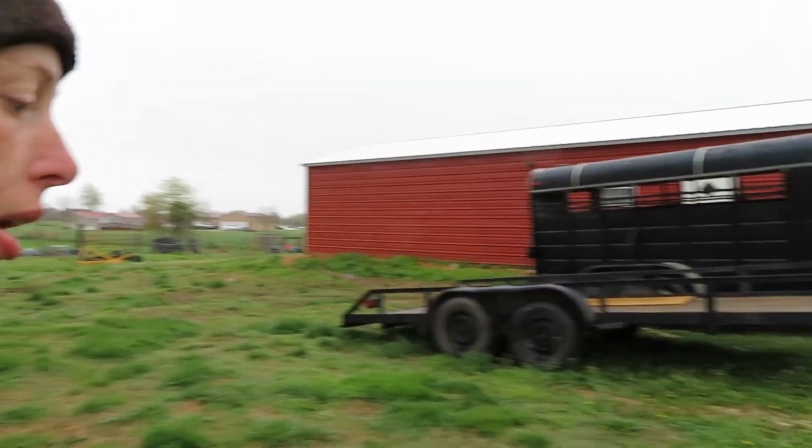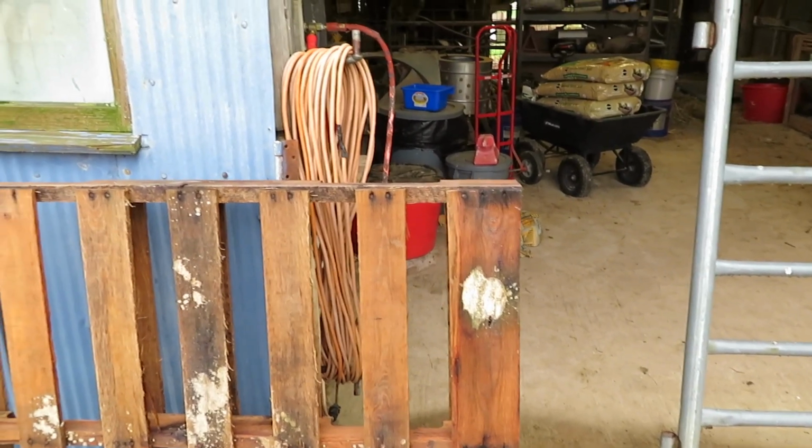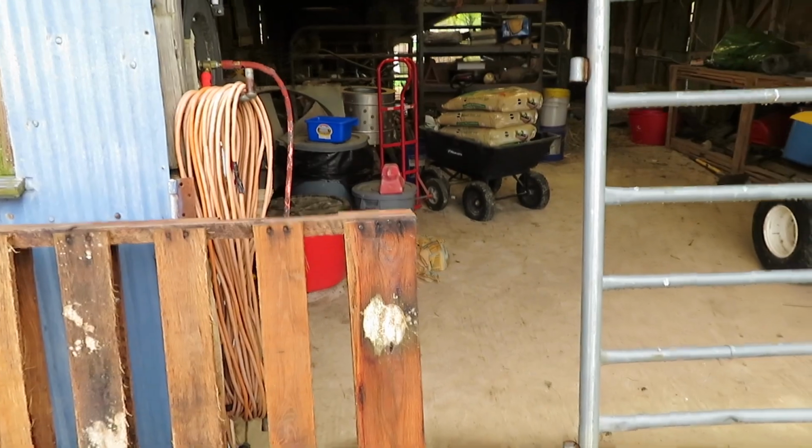And then I'm gonna get some grain, and I'm gonna block the barn off. Zelly, what are you doing? She's out there, so she's probably gonna cause trouble. So I'm gonna take this pallet and block this off so they don't go into the barn. And then we're gonna go and get them and see if they'll come out. I'm a little bit skeptical because it's raining.